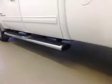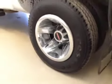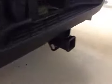Cup holders at the feet. Seats fold up for extra cargo storage. Comes equipped with tube running boards. 17-inch dually rears. Mud flaps. Trailer tow package.